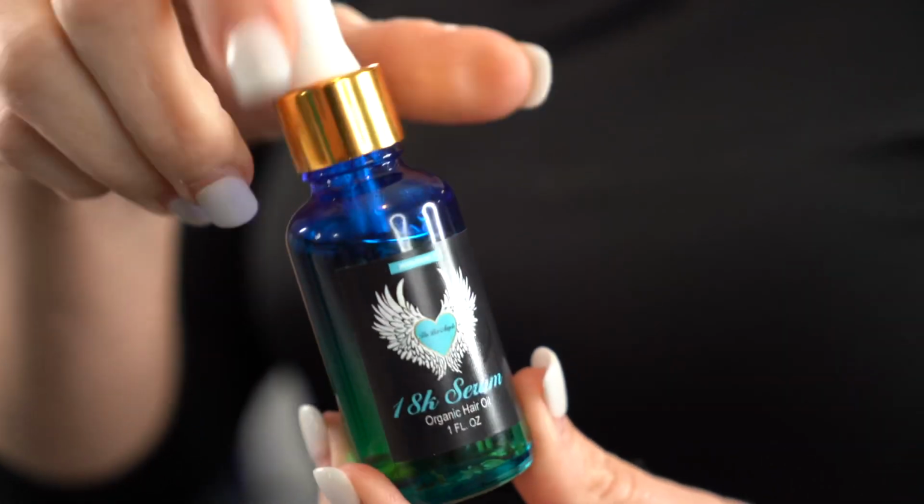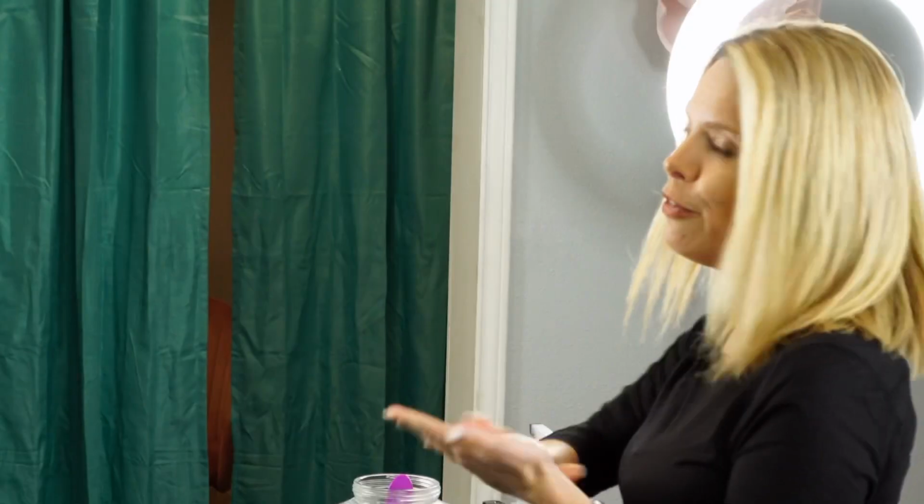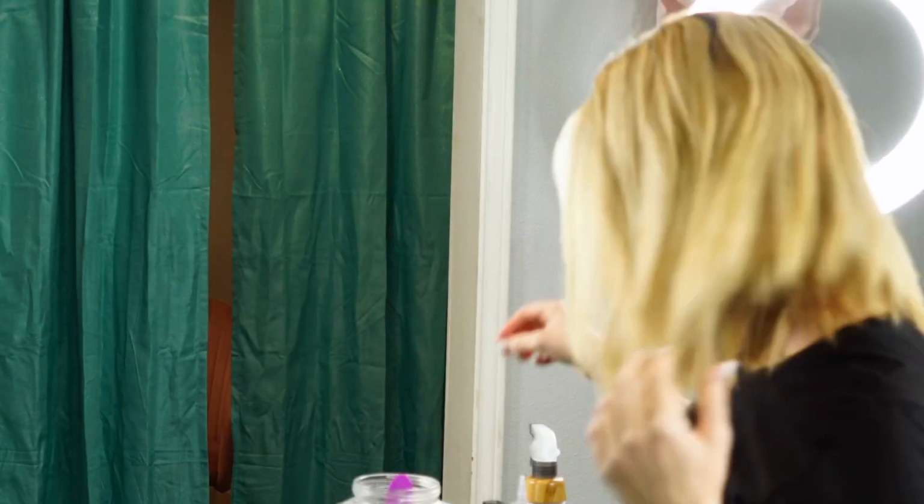Also, I use my 18K serum, which is amazing. It smells so good. And I just put 2 to 3 drops on the ends of my hair before I do the treatment. And honestly, I use this all the time because it smells really good. And it also nourishes your hair. It's infused with vitamins and it helps keep lice away too.